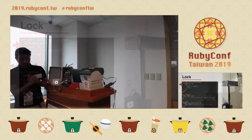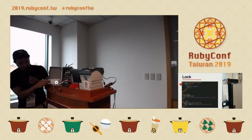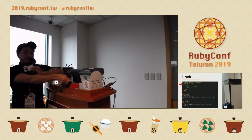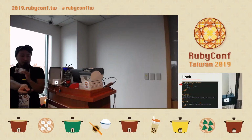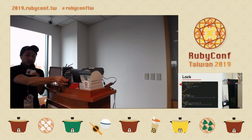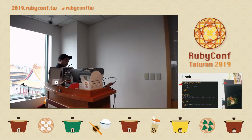Here is a QR reader. I read the QR code, and it's unlocked. And when I insert the key, it's locked. Something like that.